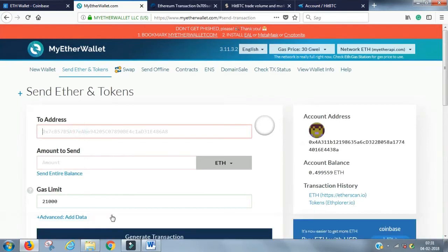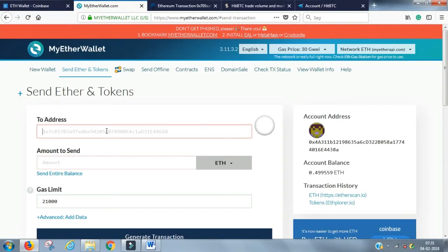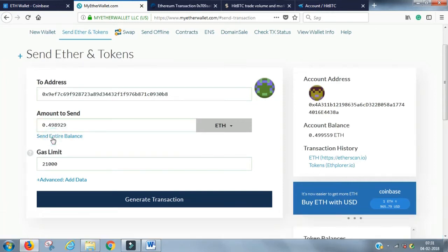We want to send address. We just got that. Hit BTC address. That was here. Go back here, put that in there. The amount to send. Well, you know what? Let's just send the entire balance to HitBTC. And that's it. And you click generate transaction.